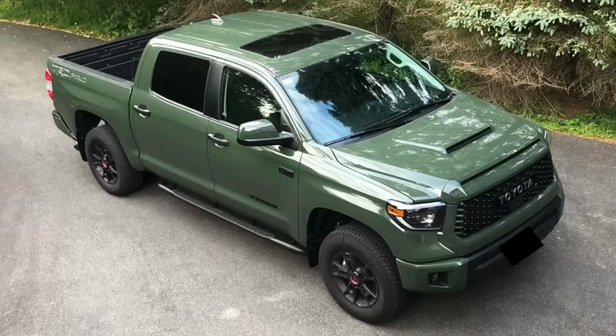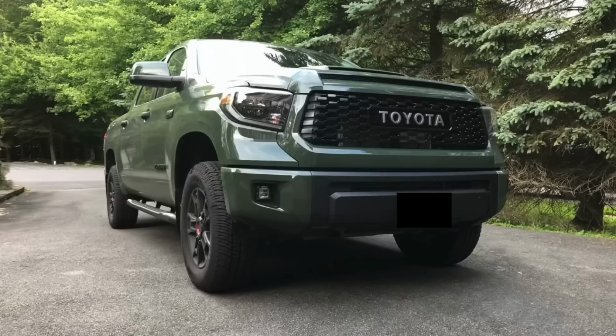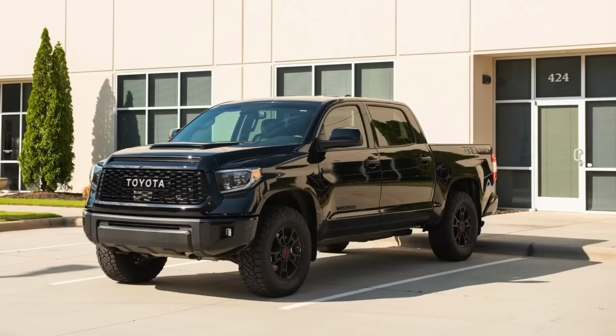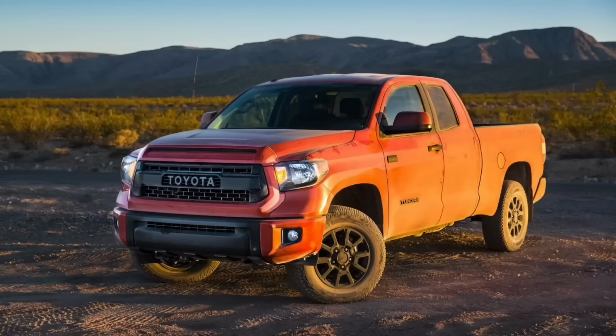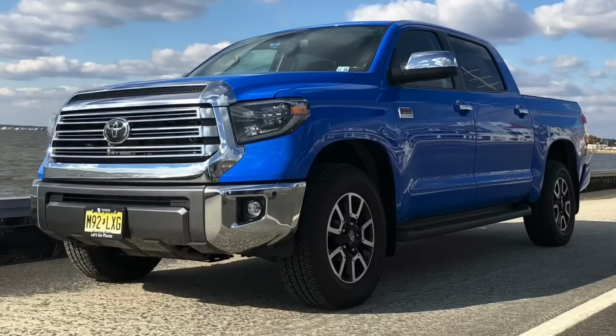And I must say, I still think the Tundra is one of the best looking half tons out there. We saw this body redesign in 2014 and up, and I'm not just talking the TRD Pro, but overall, the nose of the truck looks great, the body lines are great, and some people like it, some people hate it, but for me, of all the half tons out there right now, I really gotta say, I genuinely enjoy the look of the current Tundra.